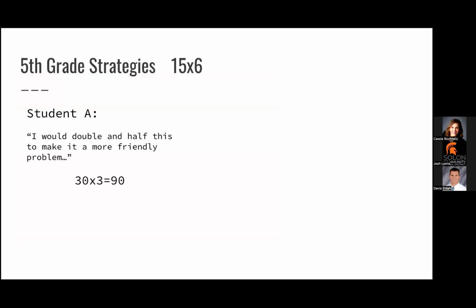This is what student A said: I would double and half this problem to make it a more friendly problem, 30 times 3 equals 90. Which, wow. Yeah, right? A fifth grade student. Incredible. In fourth grade, we worked a lot on our multiplication strategies, and this is one that we did highlight, double and half, knowing that you can manipulate numbers and use them to make more friendly problems for yourself. So I was very impressed and excited when this was brought up. You can go on to the next one.